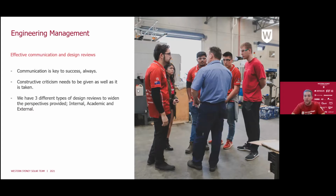Design reviews also play a big part in communication. They act as a platform for constructive criticism and feedback. We have a roundtable policy, and no criticism is bad. In fact, it's very welcomed and encouraged as long as it's constructive. And we have three main types of design reviews. So we've got an internal one, an academic one, and also external ones.